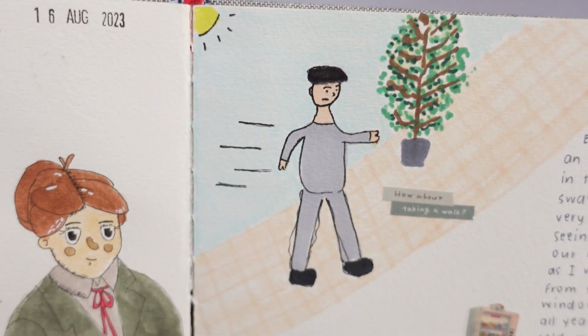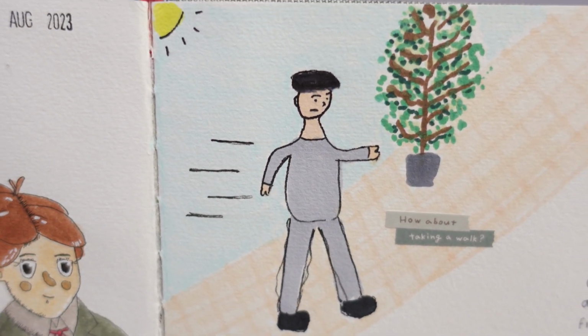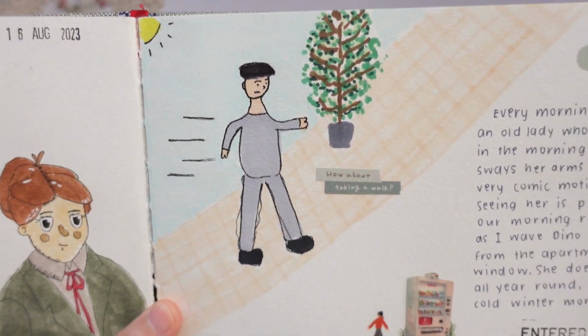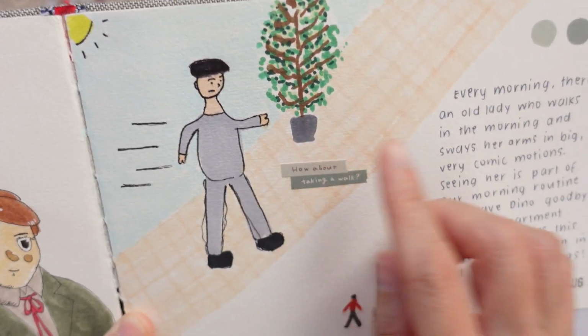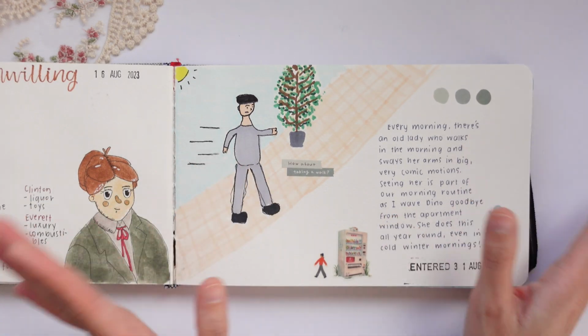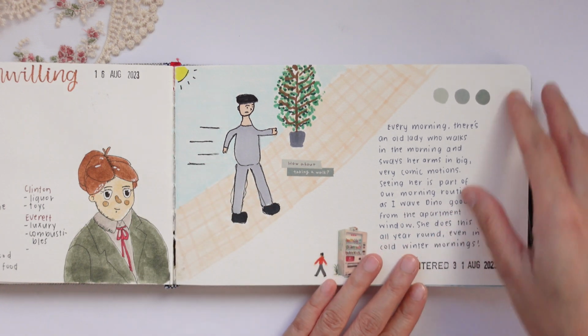So yeah, I wish that I could have made her look more like a woman. She looks like a man here, but I really didn't do her justice. And to make up for it, I just drew the sun and a little random plant, although there wasn't a plant there, and then I just added some stickers. But I'm so glad that there is a space in my sketchbook for the lady that I see in the morning every day.